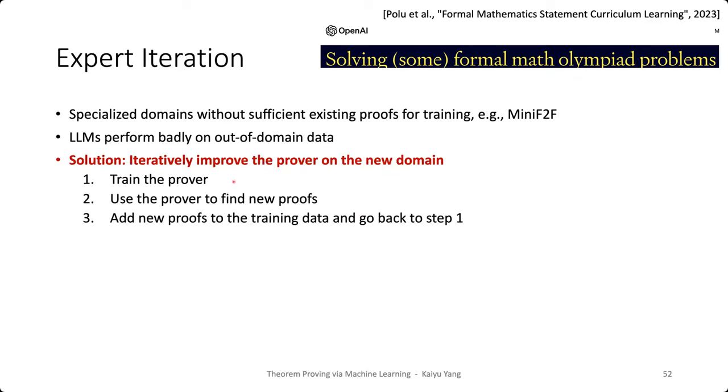First they train a prover, and then they use the prover to find new proofs, to prove theorems. In this process, you will get some new proofs that you haven't seen before. The third step is you add these new proofs back to the training data. So now your training data is augmented with these new proofs from this new domain, and you go back to step one. So you iterate, hopefully to further improve the performance.